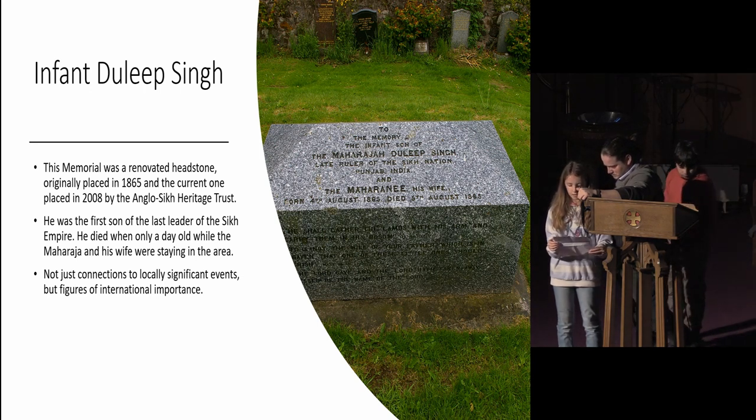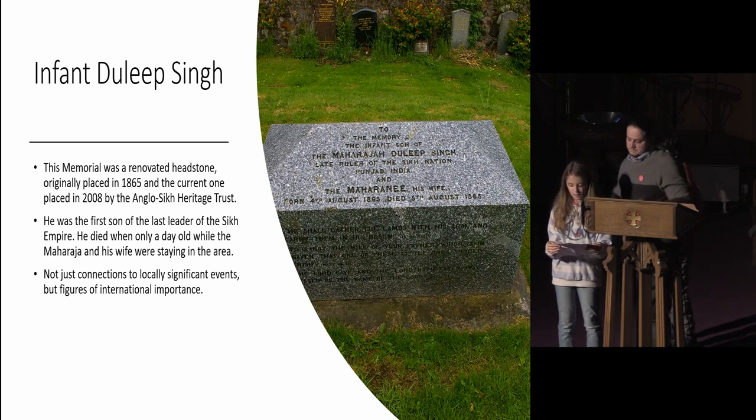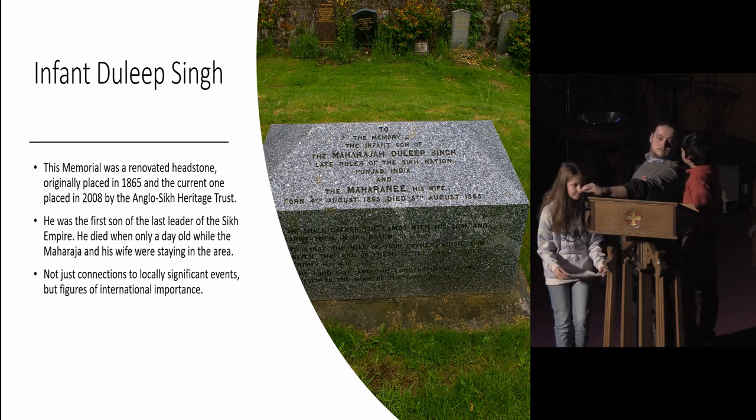He was a very important figure in history, with close ties to the local community. He was actually in line to inherit the Sikh Empire, which ultimately fell to the East India Company.